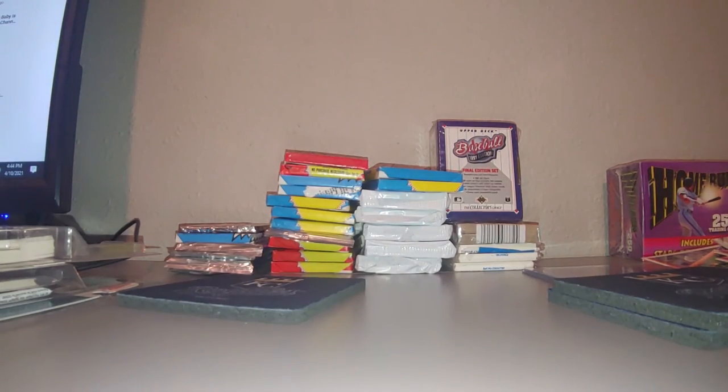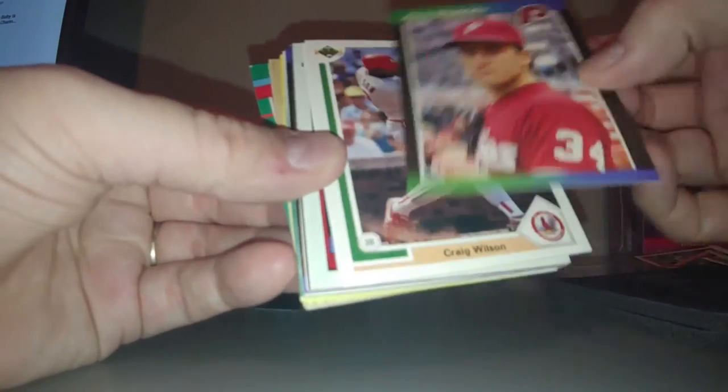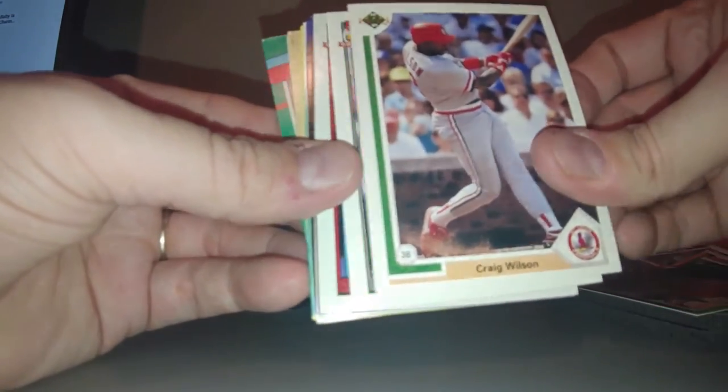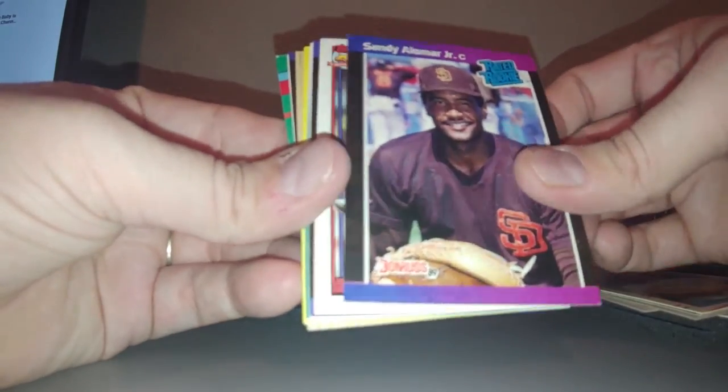And here's the final bit of that stack out of the cube. Alex Madrid. Craig Wilson. Nuggets, Moises Alou, Dwayne Ward, Sandy Alomar Jr.